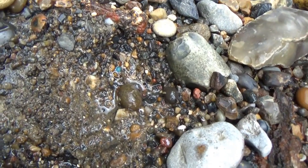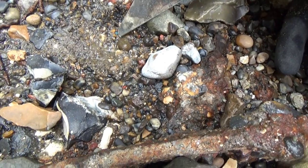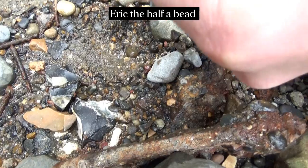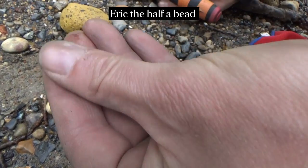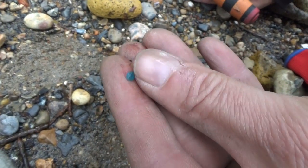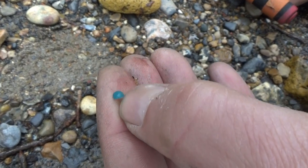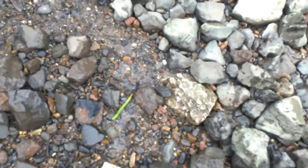Should we just see if we can get it out without losing it? Oh, like half a bead, isn't it? You've got to have a very beady eye to spot that. Yeah, look, you can see where it was a bead one time. Great.